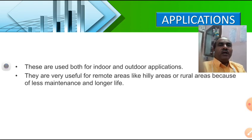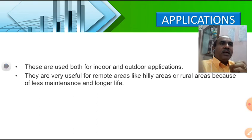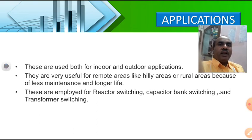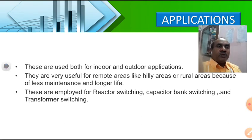They are very useful for remote areas like hilly areas or rural areas because of less maintenance and longer life. In that case, we are not bothered. Once installed in remote areas, there is no bother about them. They will operate continuously without requiring any maintenance. And these are employed for reactor switching, capacitor bank switching, and transformer switching.